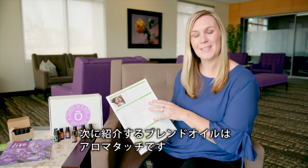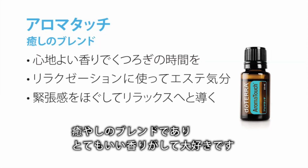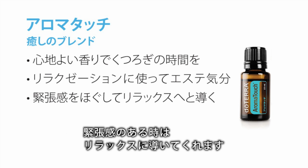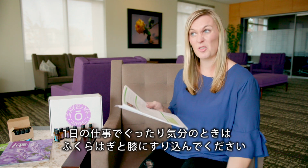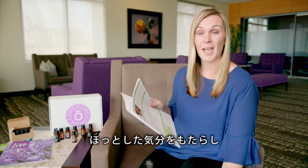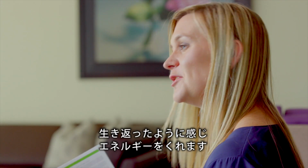Another blend would be the Aroma blend. Now this is a massage blend, and I love the smell of this one. I love the feeling of this one, and I like to apply it to tired muscles. I love to just take it and cup it and take a deep breath of it too. The feeling that I get of lessening any kind of tension in my body is almost immediate. It's also really good when we just have tired legs. Maybe they're feeling a little restless after a long day of working out or working, and we can simply take that oil and massage it into our knees and our calves, and we're going to get a really great relief, and they're going to feel rejuvenated. So it almost gives you more energy.